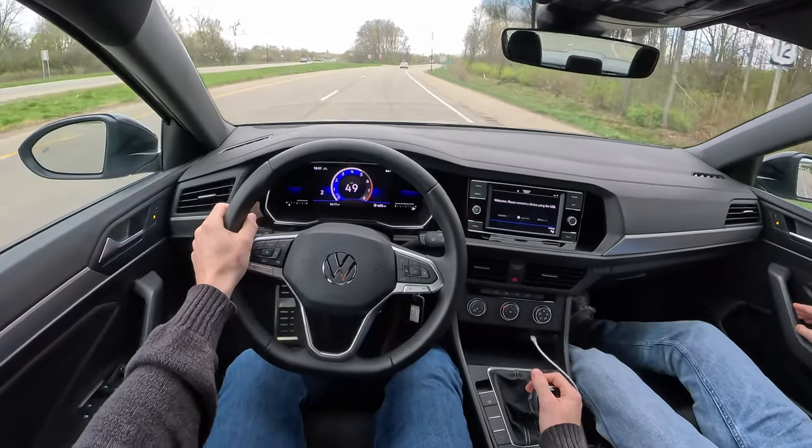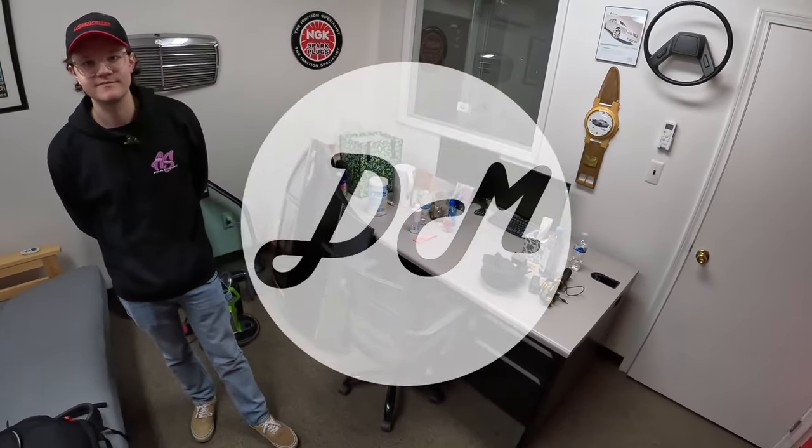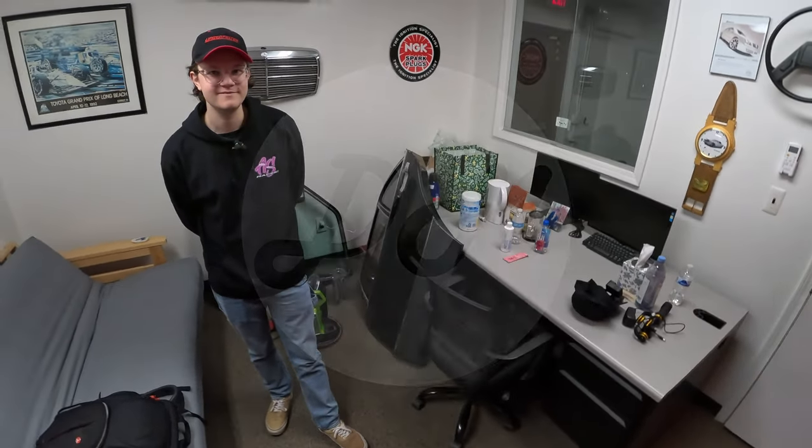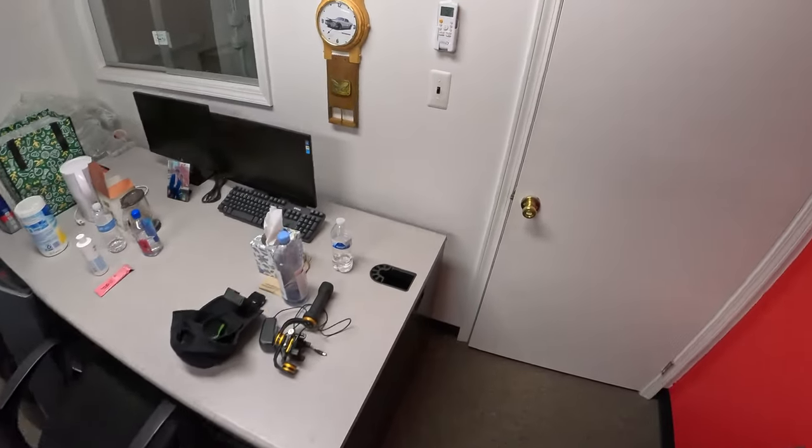This is how most people drive their Jetta. Hey, everybody. It's Chris and Charlie here with Daily Motor, and we're waiting to go outside because it's cold. But I suppose there's nothing else to wait for now, so let's get to it.